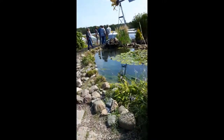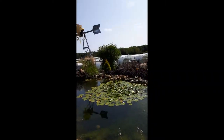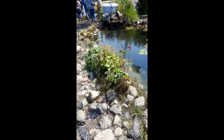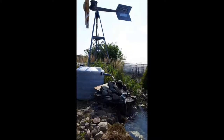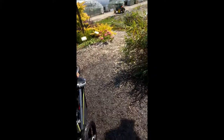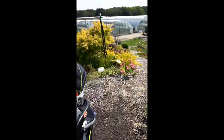I'm gonna walk in here. This is a waterfall. There's frogs in here. Gorgeous. I figured this would be easier. Oh yeah. Little stairs. Less bumpy though. Do we go left or right? Up to you. I see these flowers over here. Oh yeah.